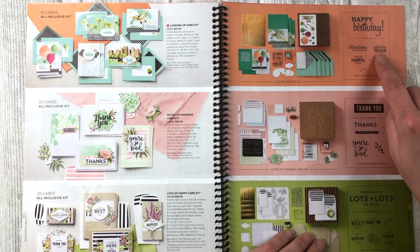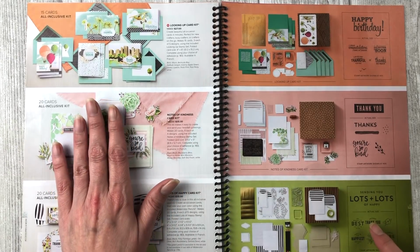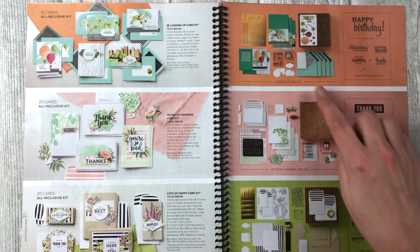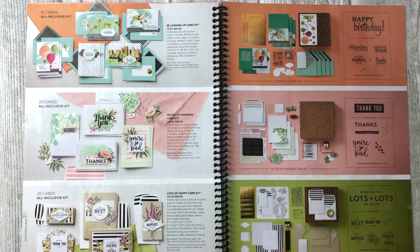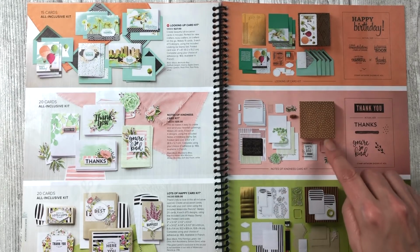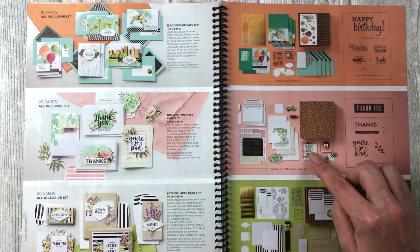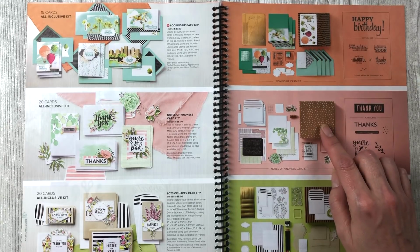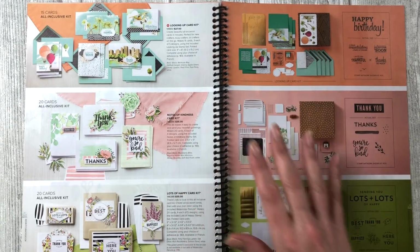And here's what the stamp sets look like. So these are the finished projects on this side, and this is what the stamp set is, and you get a little ink spot in each of the kits. With the stamp set, you get a little acrylic block. You get a really nice little box, so once you're done making all of the projects, you can give them away as a gift, or you can store them in this nice little box. So these 2 pages go together.